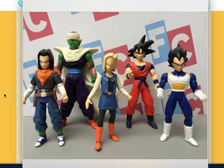So Series 4: Android 17, Android 18, Piccolo, Goku, and Vegeta. Piccolo, you can take his hat off. I don't think you can take the cape off. Pretty cool, Android 17. I don't know if you can take the gun out. I don't think you can because it doesn't look like he can hold it. So yeah, pretty cool. I really think they need to make an Android 17 like a Banpresto Japanese figure. They did in the Figure Arts line, but yeah.